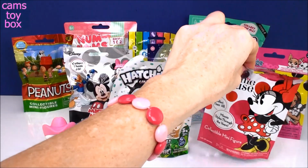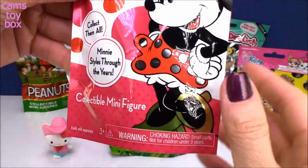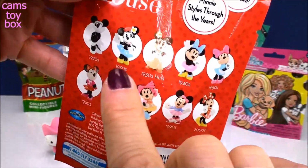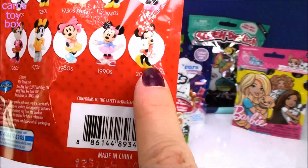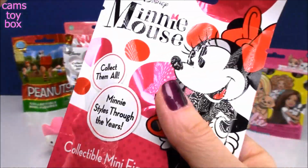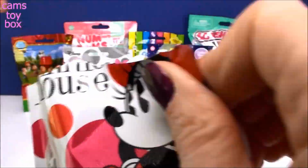All right, let's do the Disney Minnie Mouse one. This is a really cool blind bag too, because it shows different Minnie Mouses through all the years, from the 1920s all the way up into the 2000s. It just shows how fashion has changed and how Minnie Mouse has even changed.